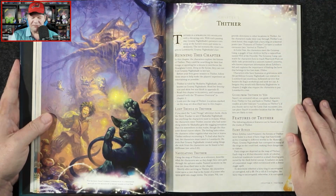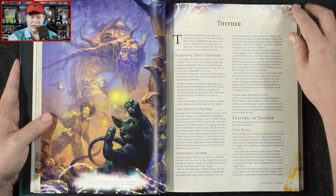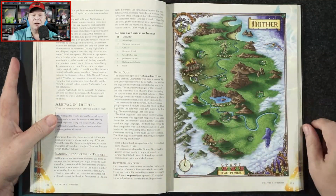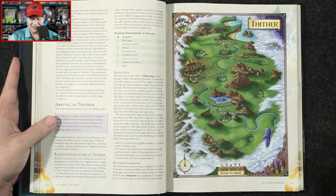Thither is a sprawling fey woodland with a decaying core. With each passing day, Granny Nightshade's presence eats away at the forest trees and taints its denizens. The rot worsens the closer one gets to Loomblurch, Granny Nightshade's lair. Okay. Well, there we go. Luckily, I just am flipping pages to hit these maps. It's kind of weird.